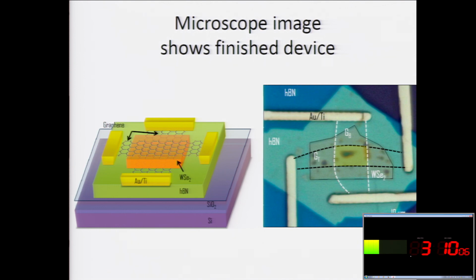And in the case of this device that you can see here on the right, the semiconductor is only three layers, which means nine atoms thick. And the area in yellow, where all the three layers overlap, is called the active area, and this is where the physics happens. And the active area is about 10 by 10 micrometers in size.